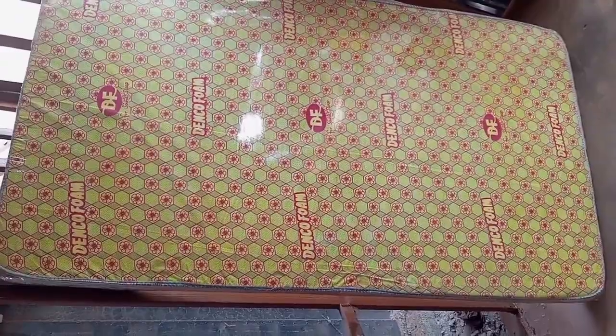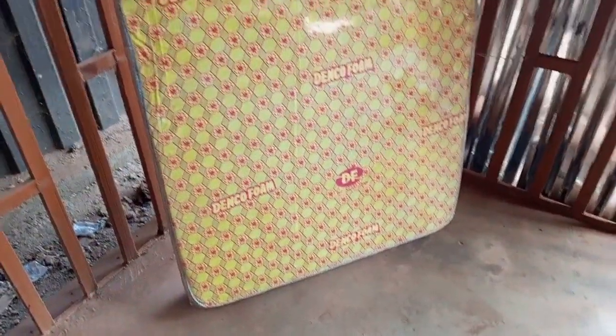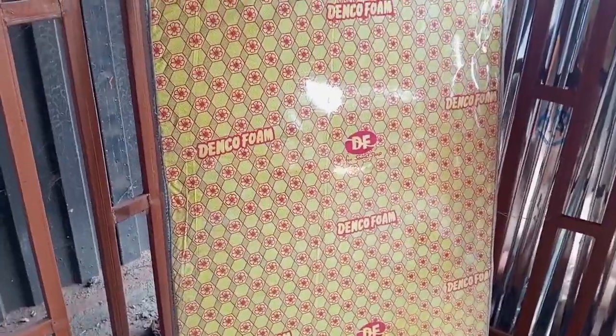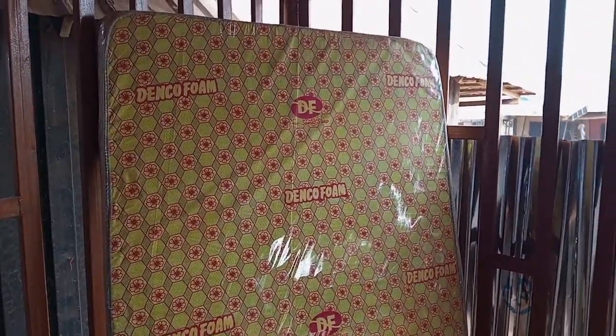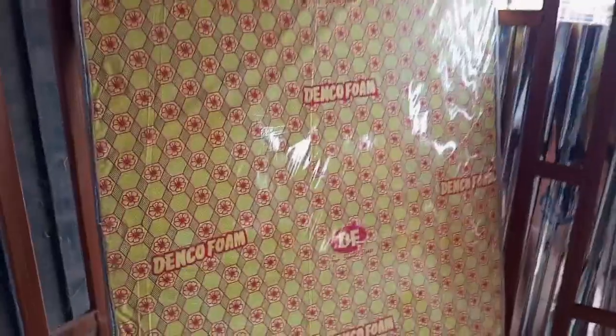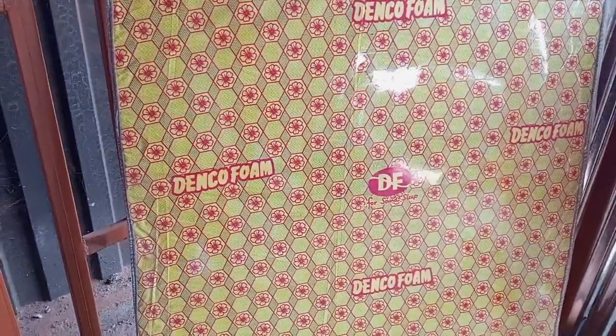Depending on your budget and depending on what you want, you can go for Denco. It won't disappoint you. And it is worth your money. I mean, it is better than the durable foam and the Denny foam. I told you, this company has DF on all of its mattresses. And most of the mattresses we sell in this part of the world are his products.